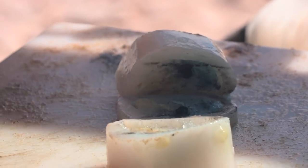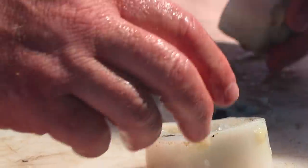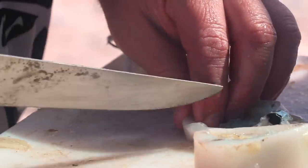The price of chocolate these days, you can't really afford to waste anything, huh?